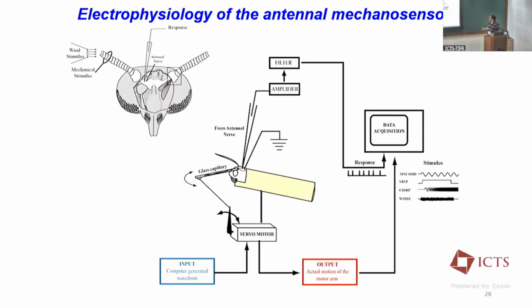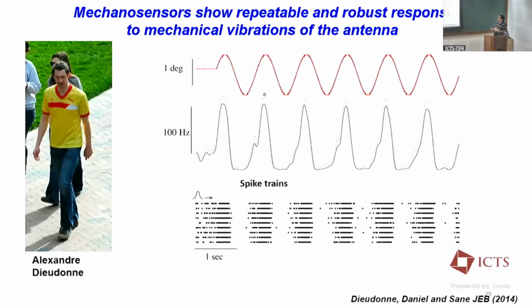And so what we then have is a spike record in response to a stimulus that we know. And so we can then correlate those stimuli. And you can see how precise all of this is. This is Alexandre Dieudonné. And you can see that if we give it a nice oscillatory stimulus, just jiggle the antenna back and forth, the spike rate increases in a very regular, very correlated manner.